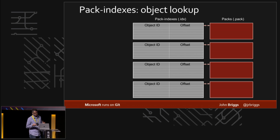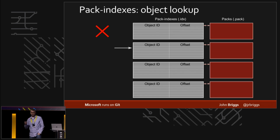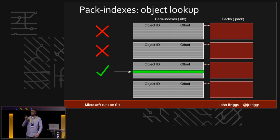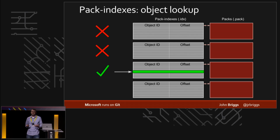In a normal repository, there'll be a handful of these, and it's not such a big deal. You'll find these by just going through and probing. All right, do you have my object? What about you? And it'll be a binary search, which is reasonably quick. What about you? OK, once I find it, then I know I can stop looking. It has a nice property of being able to early out. But even being able to early out, we were averaging these times just creeping up to a place where it wasn't feeling great anymore.